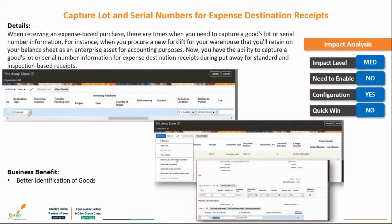And similar to the previous slide, the business benefit would be we'll be able to identify the goods in a better way, receive the expense destination type goods by giving the lot and serial numbers to them. And the impact analysis, so this is similar to the previous slide. This is a medium impact level. There is no opt-in feature required. Some level of configuration is definitely required here, and this is not a quick win.